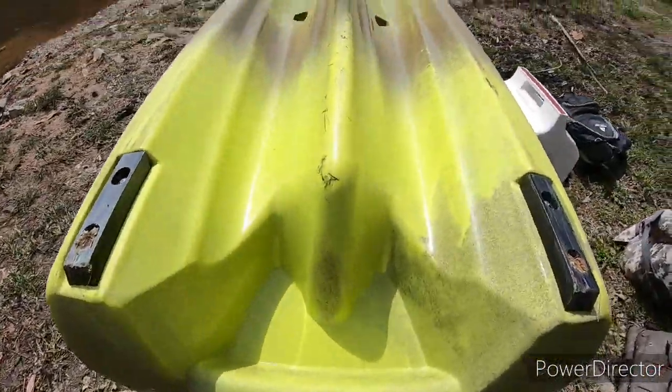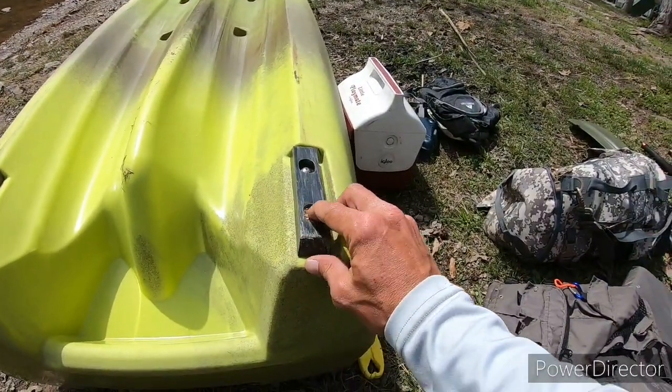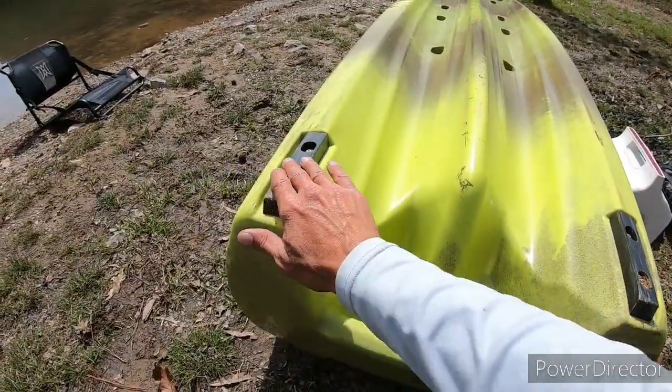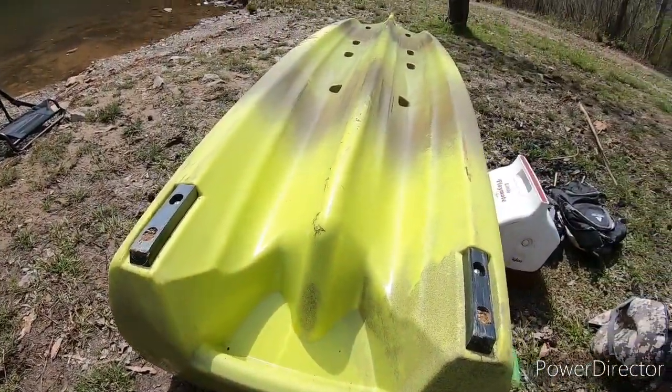And then back here in the back, we got skid plates that are removable, which I thought was pretty awesome. And then here's your handle.